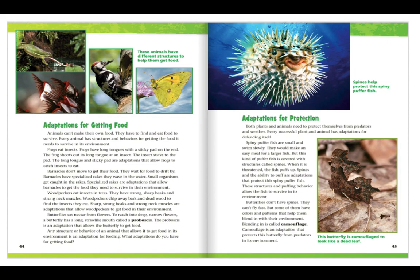Barnacles don't move to get their food. They wait for food to drift by. Barnacles have specialized rakes that wave in the water. Small organisms get caught in their rakes. Specialized rakes are adaptations that allow barnacles to get the food they need to survive in their environment.